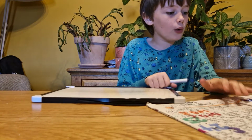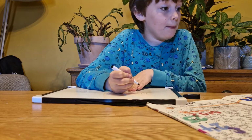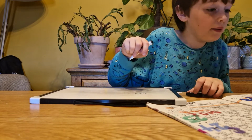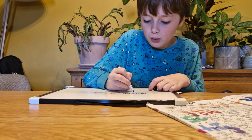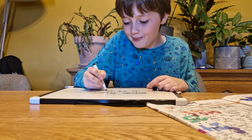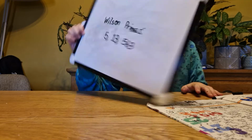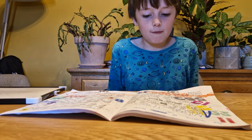Chapter 10, Wilson Primes. As you know, I love prime numbers. We know there's all different types of primes. We know there's infinitely many primes. We know there's all different categories of primes. And I'll show you another one. It's called Wilson Primes. There's only 3 Wilson primes that we know of. So the 3 Wilson primes are 5, 13 and 563. Now, actually, they think there's infinitely many Wilson primes, but we've only found three of them.